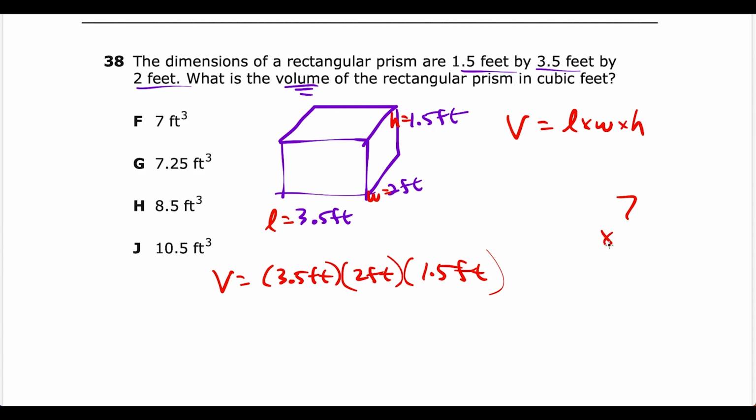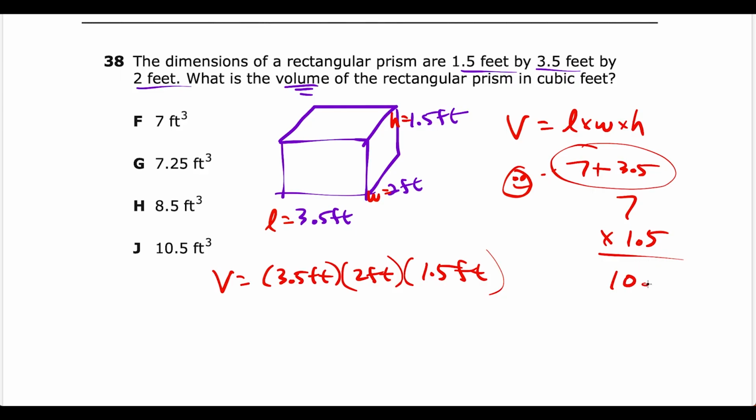to 7. And if we do 7 times 1.5, I could write this in a different order, or I could just work this out. And what I'm thinking of in my head, if you want to do some mental math here, is I'm doing 7 plus half of 7, which is 3.5. That's what it means to multiply by 1.5: you add half of the number onto the number. And 7 plus 3.5 is going to give us 10.5. So I'm scanning the answer choices here. 10.5 cubic feet is going to match up with choice J.